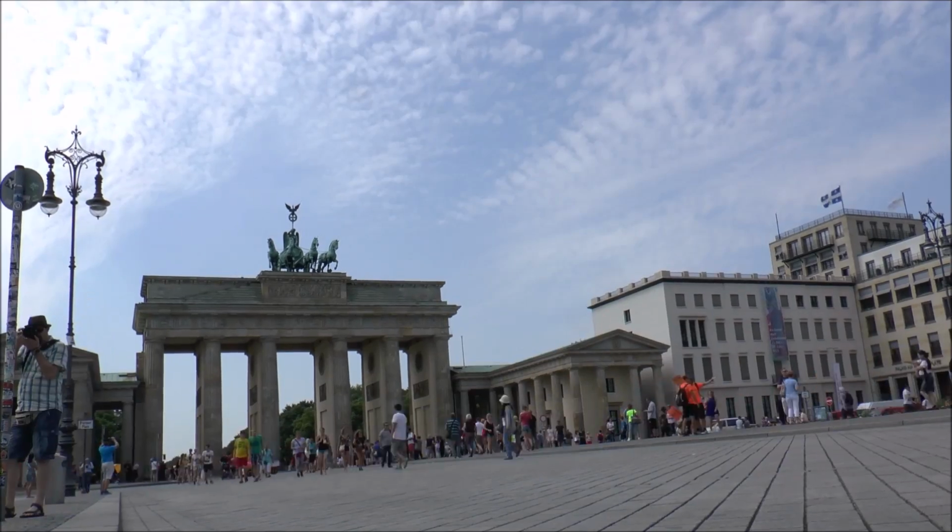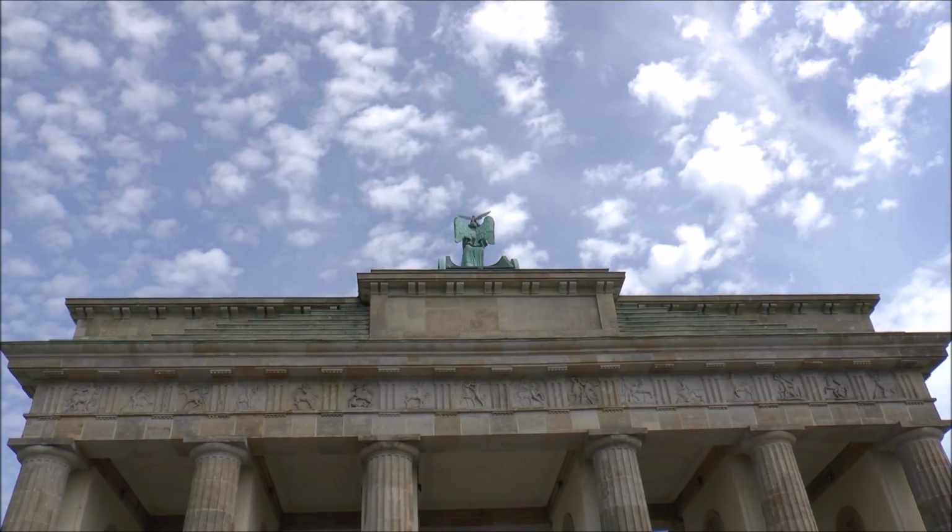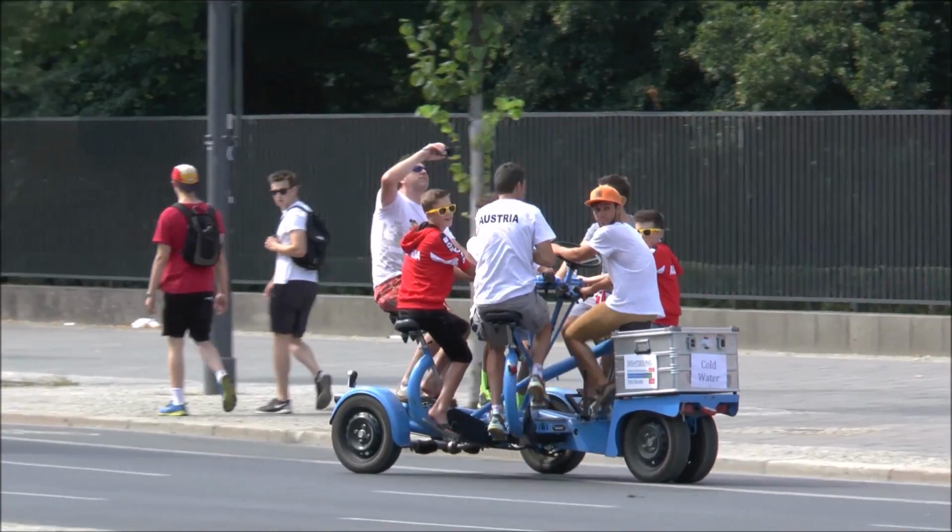Here outside of Brandenburg Gate, a pretty iconic landmark, and next we're going to visit Tiergarten. Today, the gate is seen as a symbol of freedom since it's where people gathered to celebrate when the Berlin Wall came down.